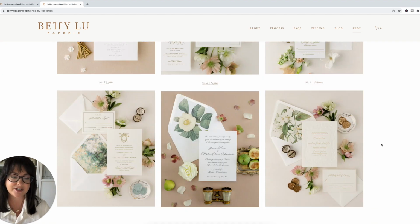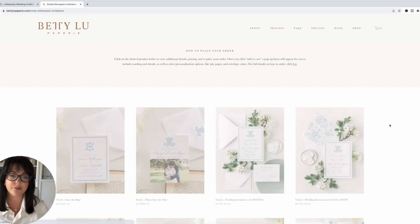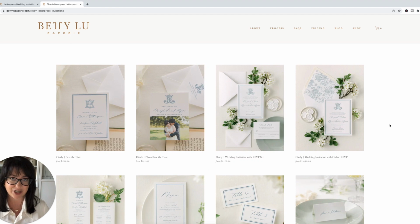But when you shop by collection, it pulls up all of our different designs. And then once you find the design that you love, you can click on it and it will populate all of the matching products that go with this collection. So that's why this is my favorite way to shop, because I think one thing that most of my clients look for is having a cohesive wedding stationery suite from start to finish.